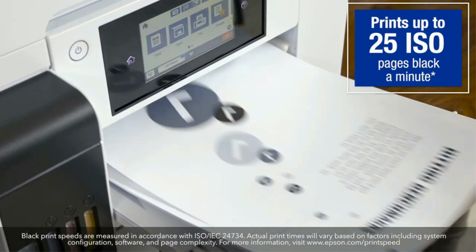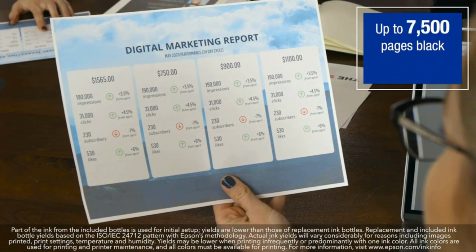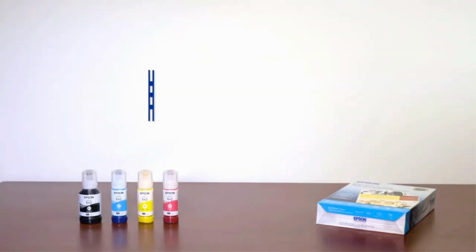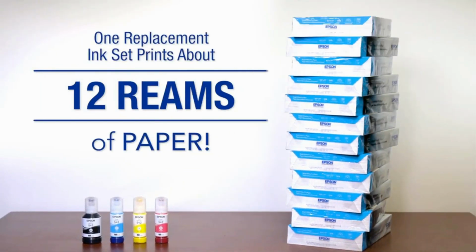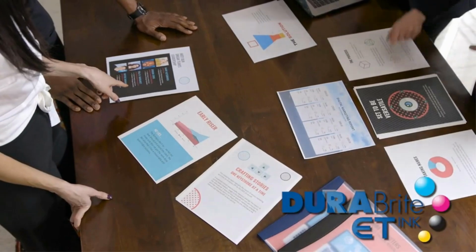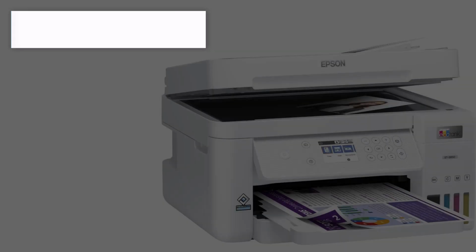The Epson EcoTank Pro ET5180 is a great option if this model is too pricey. It has nearly identical features and yields more prints. However, it doesn't feel as well built, lacks automatic duplex scanning, and prints slower at 14 black or 8 color pages per minute.